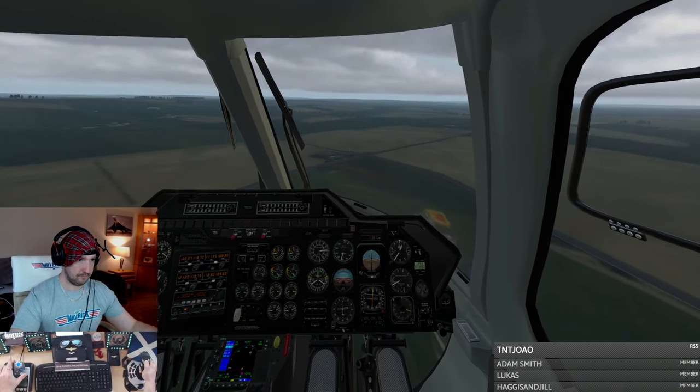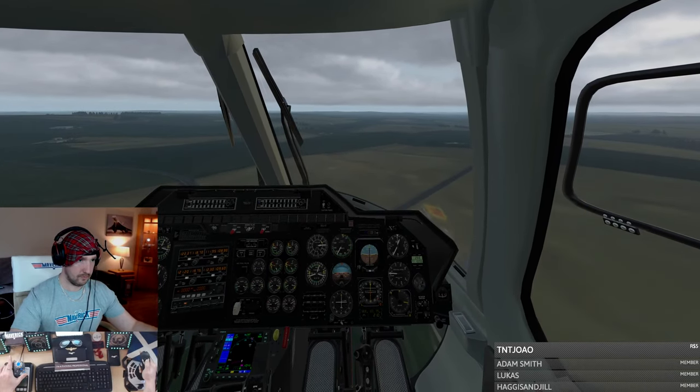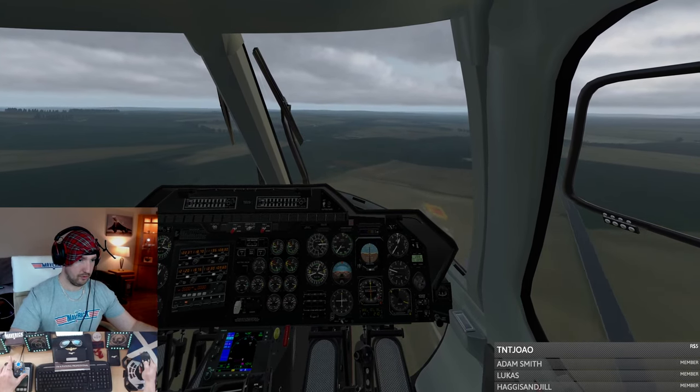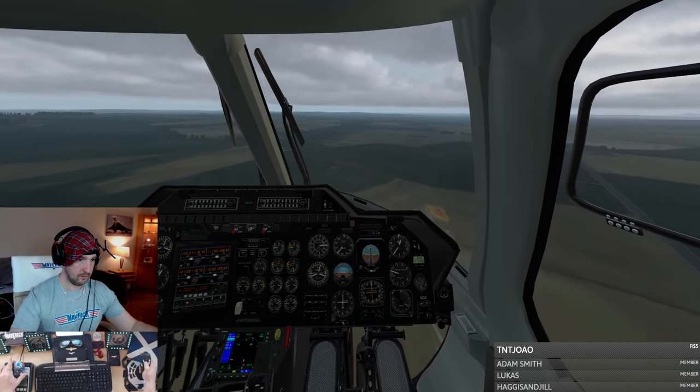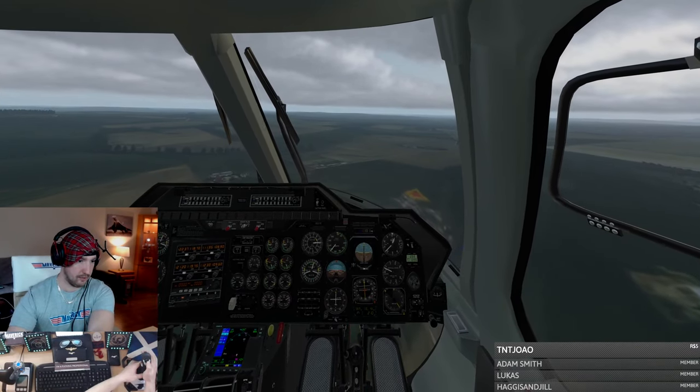Collective coming in. Pedals are neutral. Climb up a little bit and we'll get the autopilot in here. Make sure we get up above 500R.